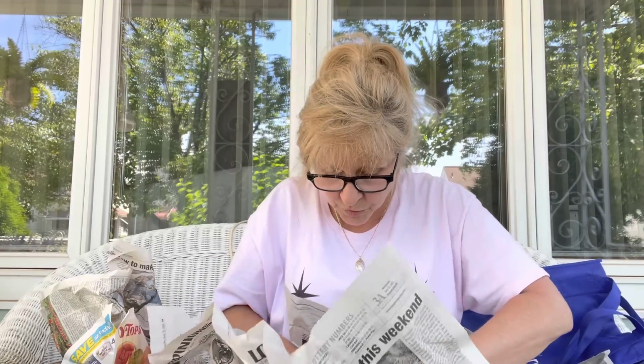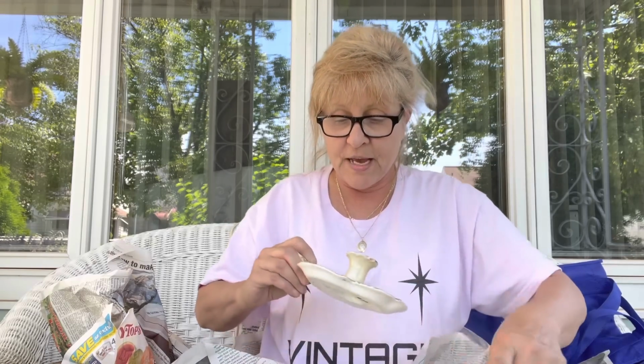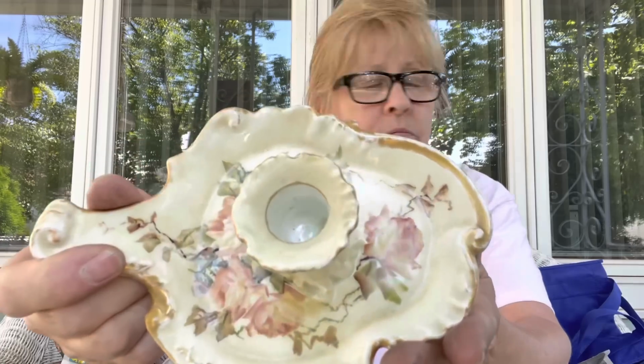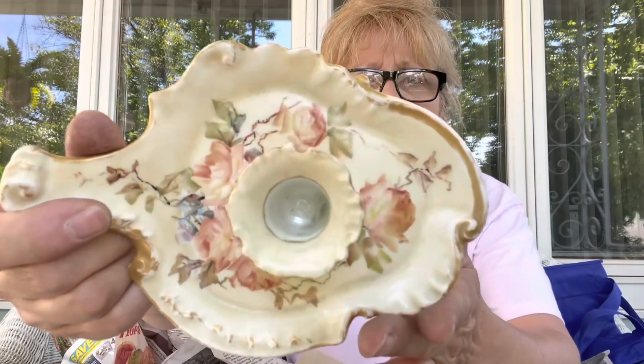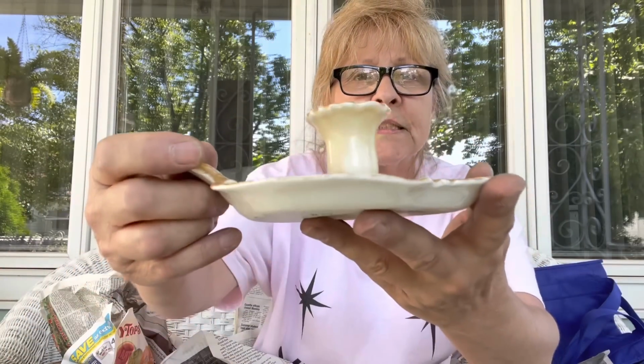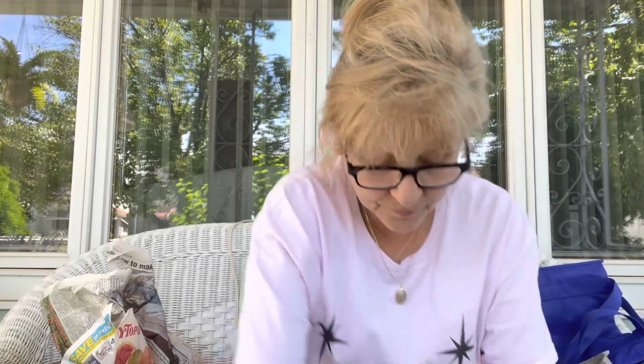This I thought was really pretty. And this is CFHGDM. I have no idea who that is, but it's this beautiful candle holder. Holy cow. Carry it around the house. Gorgeous.